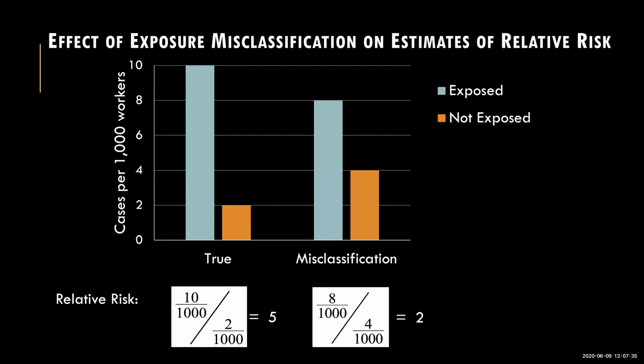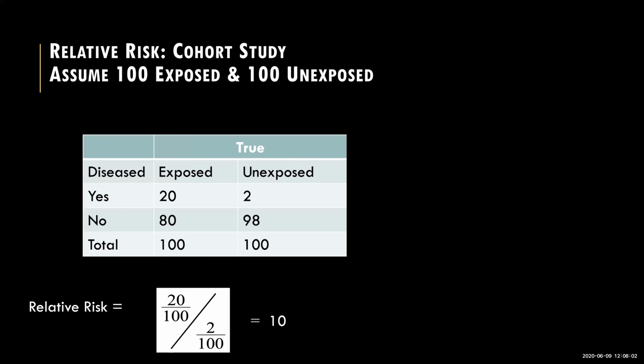What that means is that, first of all, the apparent relative risk is much less. Instead of being a 5-fold increase in risk, there's a 2-fold increase. And this may reduce it sufficiently that, given the confidence interval of the value, it may become no longer statistically significant. So let's take an example now of 100 people who were exposed and 100 who were unexposed.